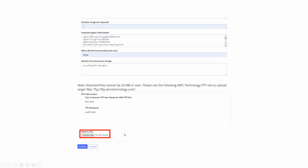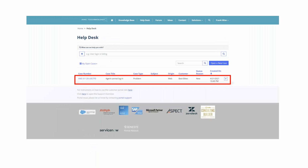If you're in a test system, usually the logs are a lot smaller. You can put them on here with no problem. Once you have all this information filled in, we're going to submit this and get ourselves a ticket. You go back to that beginning screen, and now you can see we have a ticket in here.